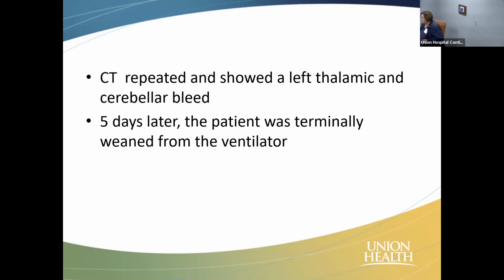And unfortunately, 5 days later, this patient was terminally weaned from the ventilator. We did everything that we needed to do. We got her here. It was identified in the field. We got that blood pressure under control. We treated her, but maybe if she hadn't left AMA, she would have had a better outcome.